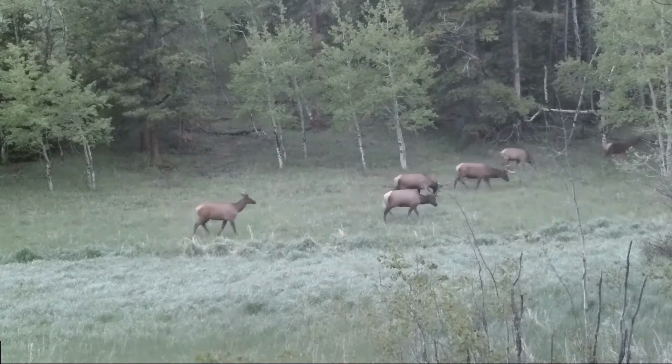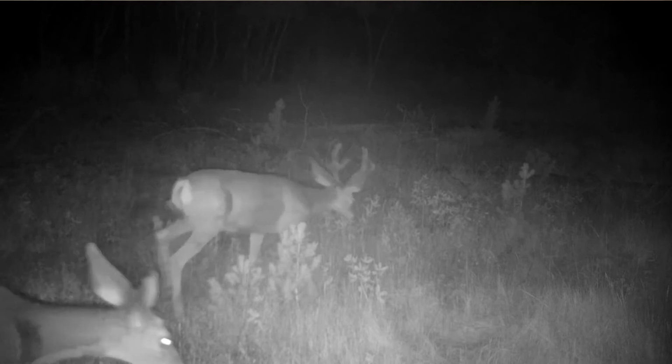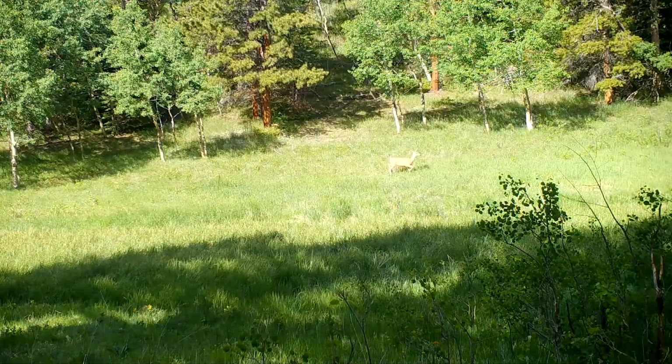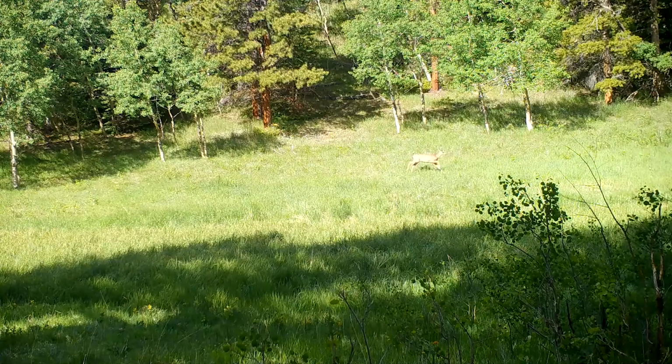We have pretty good elk numbers in the unit. Deer numbers are actually quite good. Buck to doe ratios are high. We do have a higher prevalence rate of chronic wasting disease there, so I always recommend that hunters get their elk or deer tested for CWD if they harvest an animal.